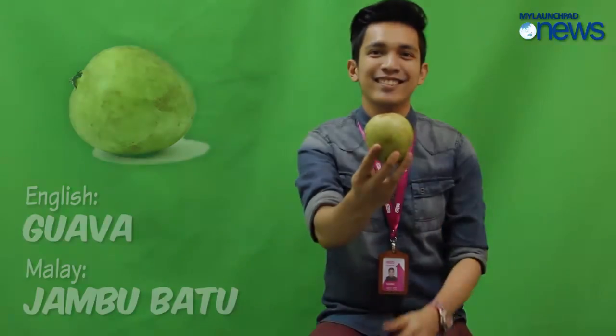This is guava. Or in Bahasa, it is jambu batu. Ini buah apa? Jambu batu. Bahasa Inggeris? Apa jambu batu bahasa Inggeris? In English?